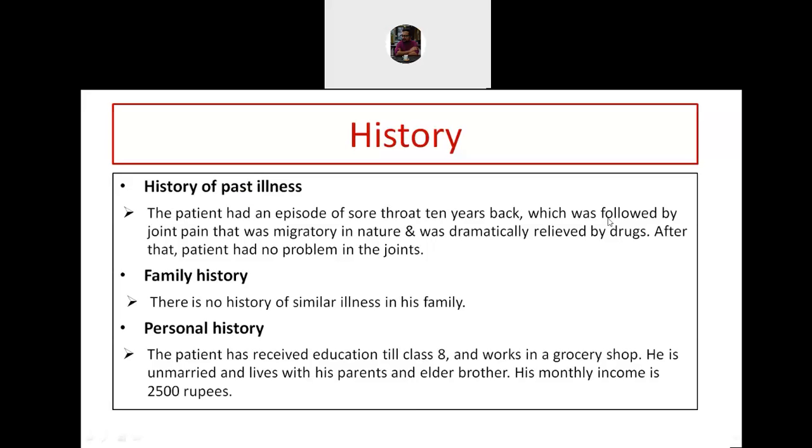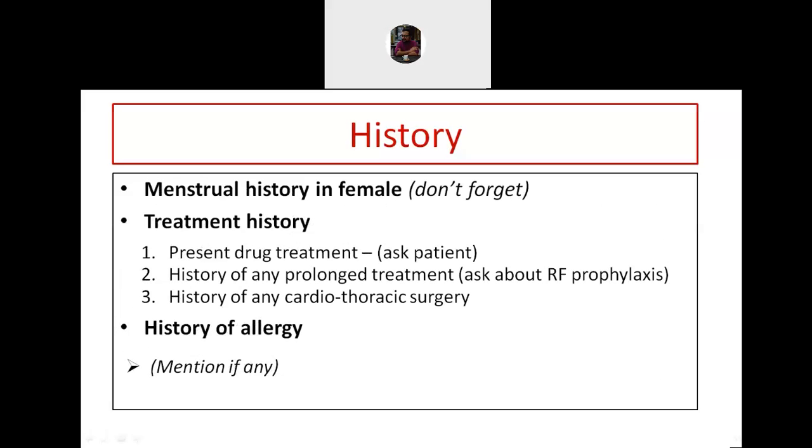In the family history, there is no similar illness, so probably we are not dealing with a genetically predisposed disease. In personal history, now there is a lot of controversy about what you write in personal history. Many people mention sleep, appetite, bladder, bowel in personal history. But personally, I think when you talk about personal history, you talk about the personal attributes of the person that determine the kind of therapy that is socially and economically applicable to that person.